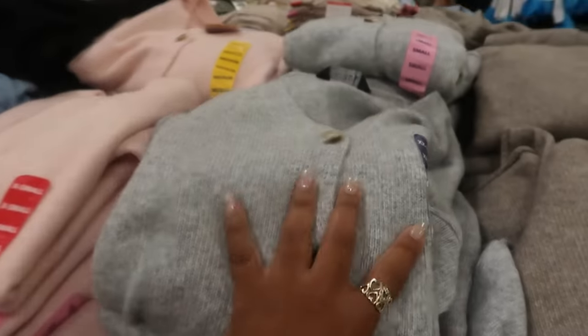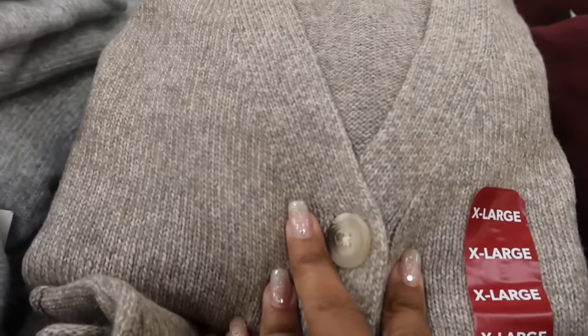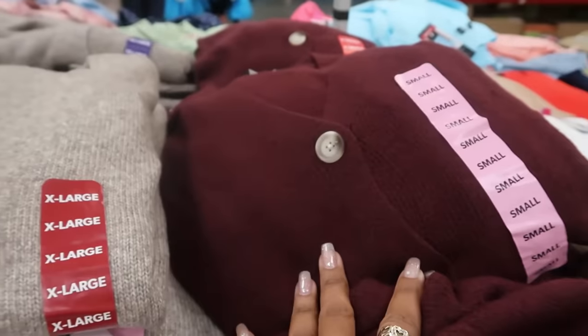1, 2, 3, 4 buttons down the front. So you have that pink. There's gray. And then you have this kind of sand color. It's like gray and brown. And there's burgundy. Look at this t-shirt.